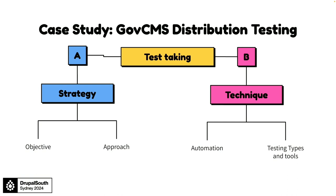The objective is that we have two main goals for the testing framework and for testing the distribution itself. One of the main goals is making sure that every GovCMS release we do is better without introducing regressions and new problems to the site. That's where things like Cypress testing, Behat testing, PHPUnit testing, all of those kinds of things come into play at the distribution layer. They run through a series of tests there to make sure that no regressions are introduced at the distribution layer.